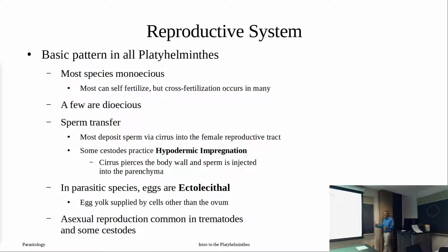Now, even though they're monoecious and they can self-fertilize, usually cross-fertilization is the rule. Usually that has to happen in order to reproduce. If they're in a bind, they could self-fertilize. But normally, we're dealing with cross-fertilization. And there are different ways that they accomplish that, and control how they can cross-fertilize. We'll talk about that a little bit with our tapeworms.